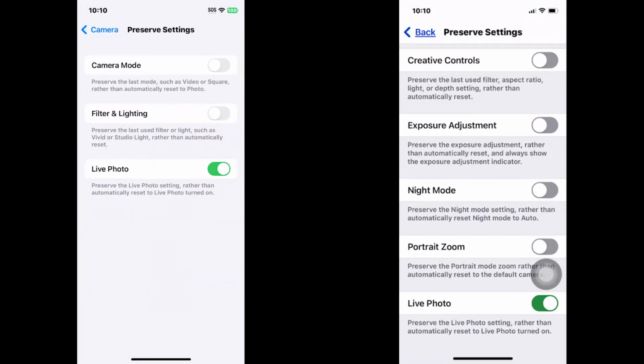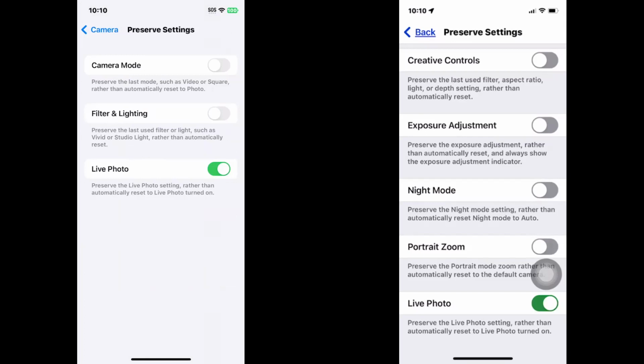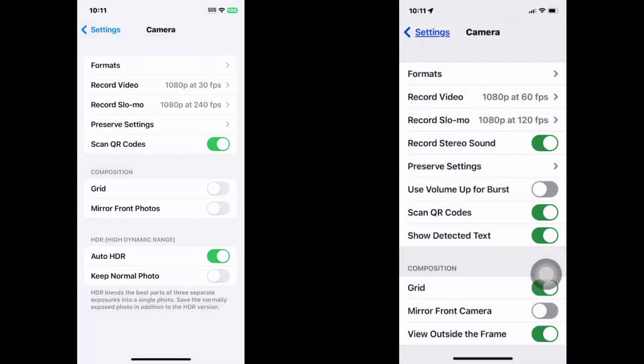Where did you get to this page? I was in settings, camera, preserve settings. And there it says live photo. Just turn that on right now, and we'll discuss that more when we get into live photo. I think that's the only two I need you to really pay attention to.